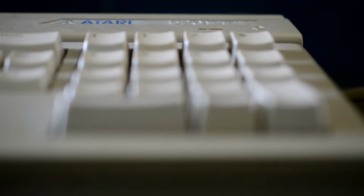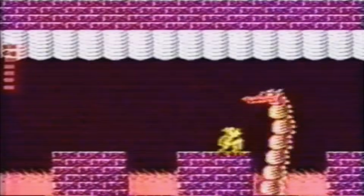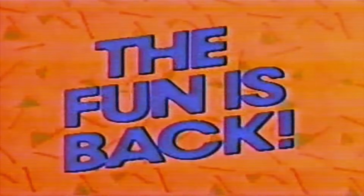But Tramiel also recognised there was room for budget video game consoles to compete with the reignited games market, thanks in part to the Nintendo Entertainment System. In late 1985, Michael Katz was poached from Epyx to run Atari's new entertainment and electronics division. In 1986 they would relaunch the Atari 2600 as the 2600 Junior.